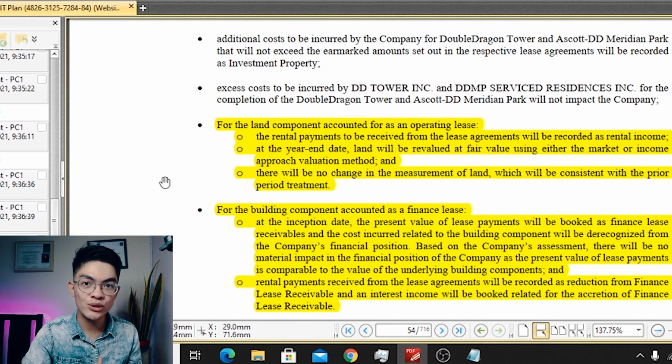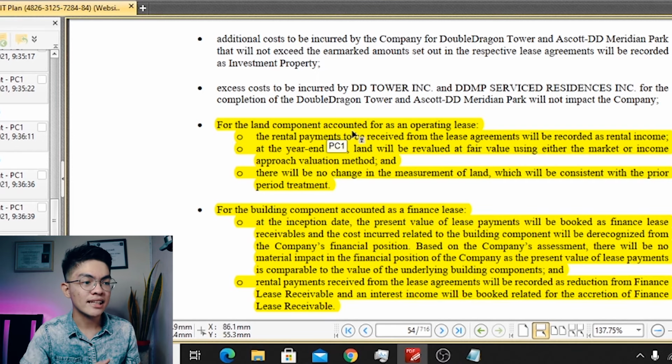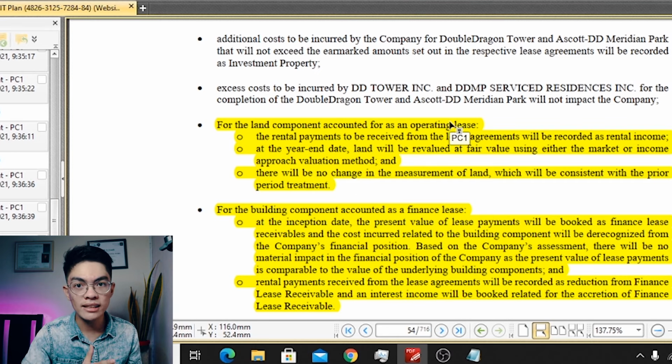Okay, so ito yung additional information dun sa lease agreement dun sa DD Tower Inc. and then Ddmp Serviced Residences Inc. So for the land component, it is accounted for as an operating lease. When we say operating lease, ang magiging income dito ni Ddmp Reit is rental income. And when we say finance lease, ang magiging income ni Ddmp Reit dito is interest income. Okay, so tandaan nyo yun.